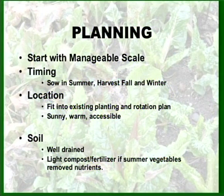A gentle south-sloped or terrace site captures the sun and provides the drainage needed for healthy winter vegetables. If you have harvested a summer crop there, your soil may need a light composting or fertilizer to replace nutrients.